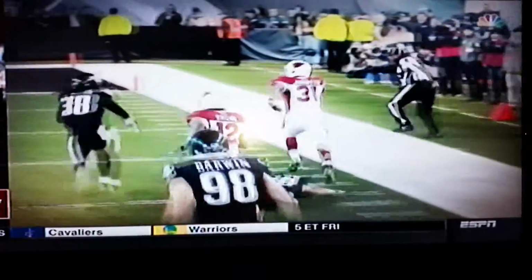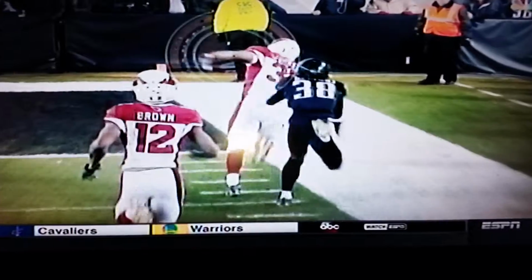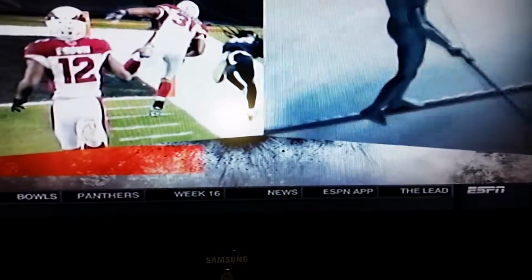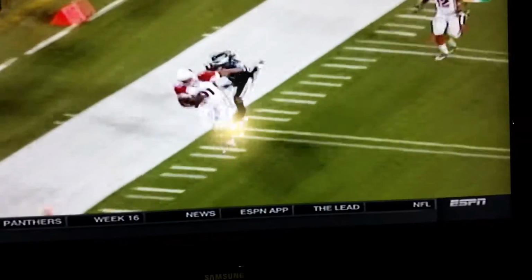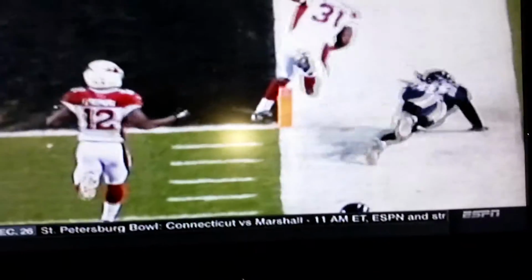After one more stiff arm, Johnson finally gets knocked off balance, but uses his left arm, like a tightrope walker uses a balance pole, to remain in bounds just long enough to score the touchdown and earn our play of the week.